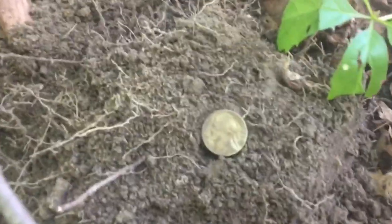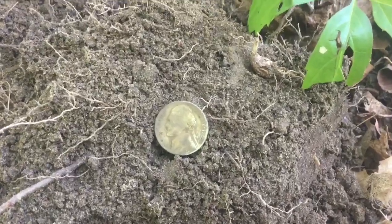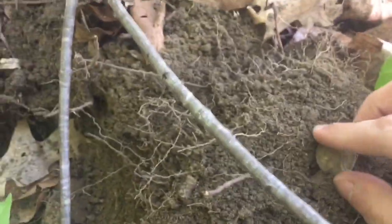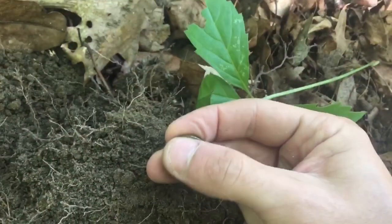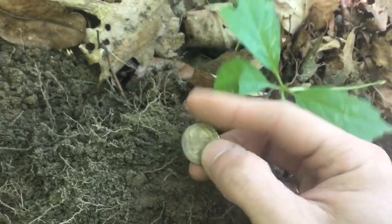I found a few wheat pennies, King George penny from Canada, I believe it was 1939. And down here, we have a war nickel. And of course, to check if it's a war nickel, you can always look for the mint mark above the building. It's a P, so obviously that.